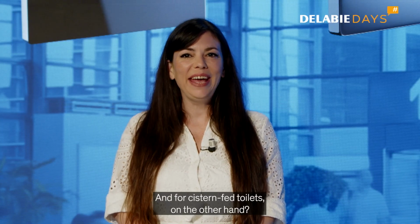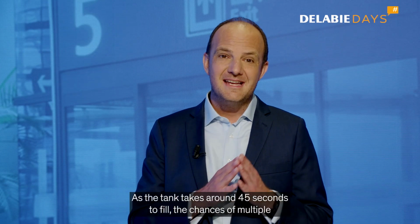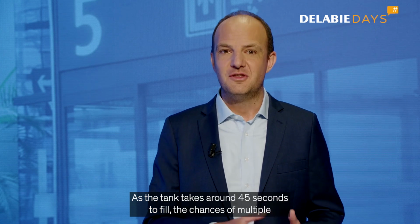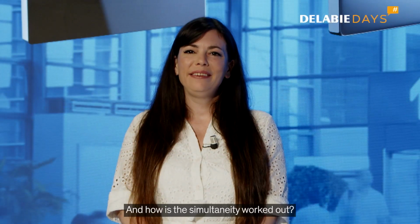Right, thank you. And for cistern-fed toilets, on the other hand? So for cistern-fed toilets, the opposite is true. As the tank takes around 45 seconds to fill, the chances of multiple toilets refilling at the same time is very high. I see. And how is the simultaneity worked out?